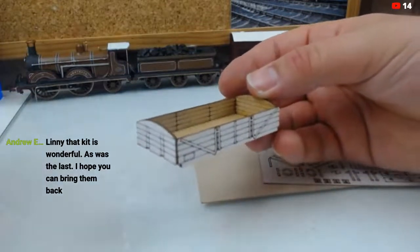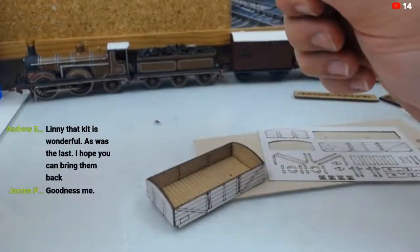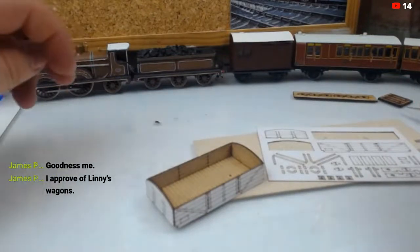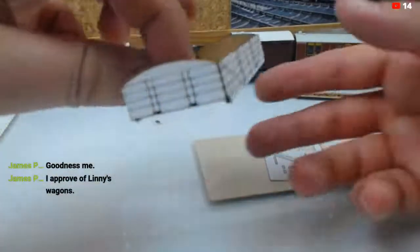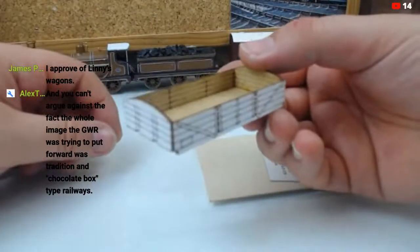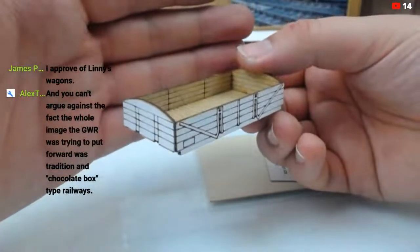This is suboptimal, proof being okay, at least you don't need the nurse and infinite carriage. Stabbed myself with a drill earlier. Ow! That kit is wonderful as the last. I hope you can bring them back. Gives me a proof of Linny's wagons. Aren't Linny's wagons fantastic? We've still got loads more detail to add to this, and it already looks brilliant.